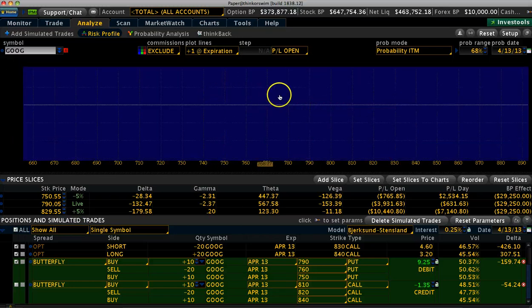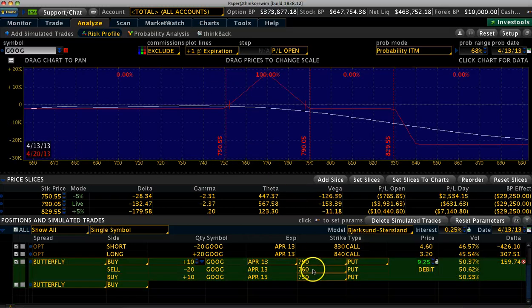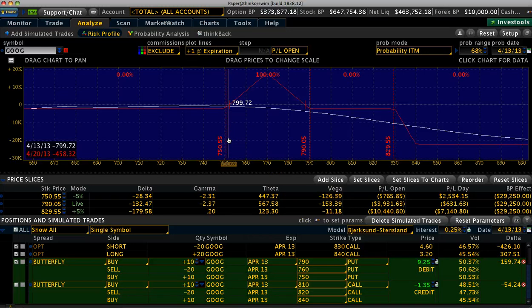So we want to see how Google trades on Monday or Tuesday, and if there's some big move somewhere, then obviously I'll send out another email. But basically what we're looking at, if Google starts moving down, then we would put on a butterfly like this. Maybe instead of the 760, we might want to go to the 750 also. So depending on what Google does on Monday or Tuesday, that would be the first adjustment.